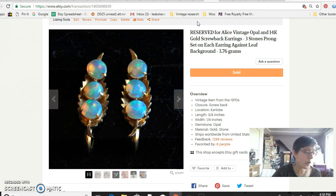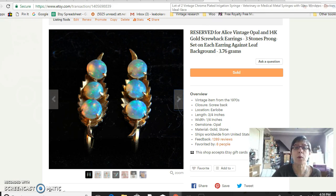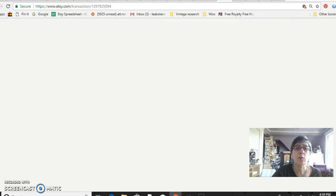And this is a pair of 14 karat gold and opal earrings. They're little tiny things, only 3.76 grams. I don't really know where these came from. For the longest time, I could only find one. So I had this one earring hoping the other one would turn up, and it finally did. It had ended up in my scrap heap, my jewelry that I was going to lot up and sell as a junk drawer. I don't know how it got in there, but anyway, I sold the pair for $150, and again, I don't know where they came from. Had them forever.